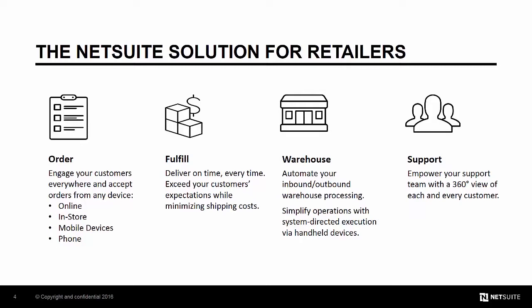Fulfilling your customers' orders on time every time while minimizing shipping costs requires accurate inventory and an efficient shipping process. NetSuite can connect with your shipping partners in real time to provide visibility into your shipping costs. NetSuite also offers a warehouse management solution that automates the inbound and outbound processes via handheld devices.